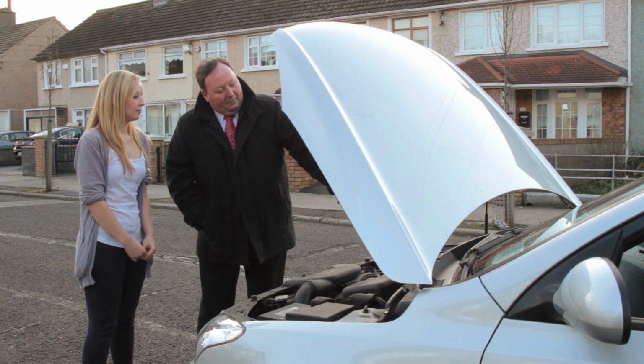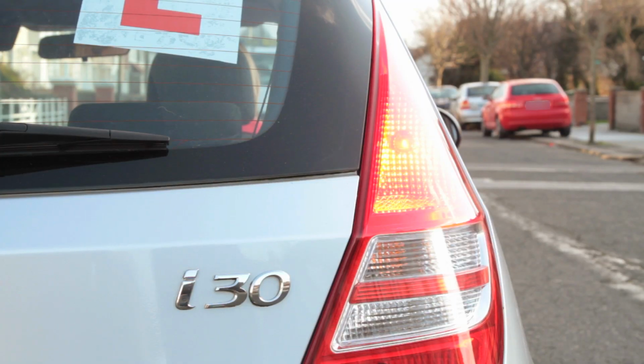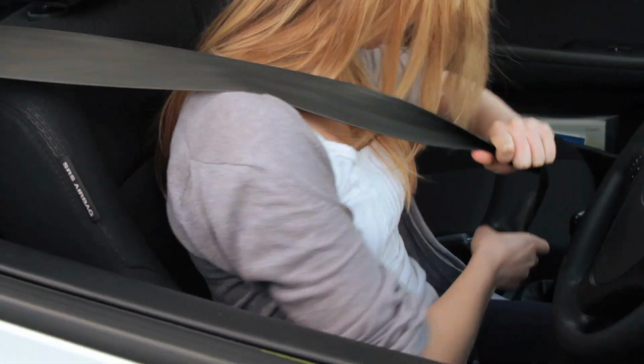A number of driving tests are not conducted or completed because the learner driver does not meet all of the requirements on the day of the test. Some of these are health and safety requirements, and some of these are legal requirements. For example, the tread depth on your tyres, working brake lights and indicators, seat belts, and having the head restraint fitted. So make sure that your car meets all of these requirements before you take your test.